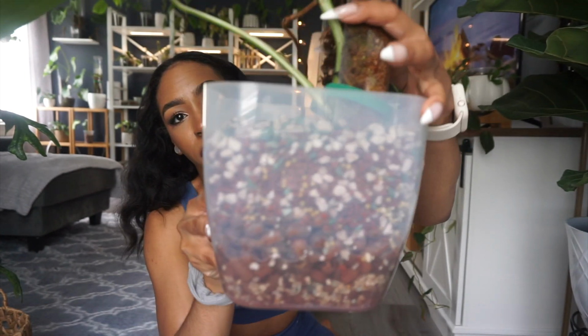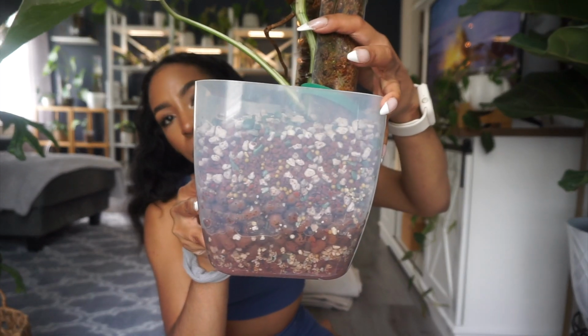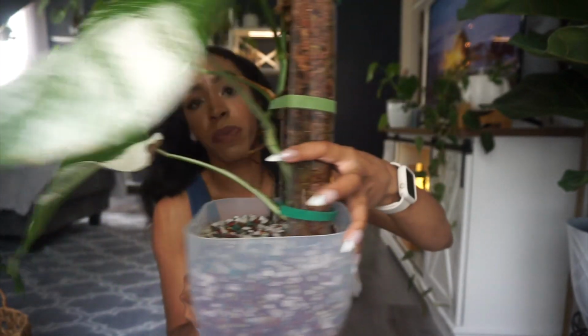But this plant is just doing so well. We recently repotted it into, I don't want it to hit the ceiling fan, but we recently repotted it into this big self-watering pot, cover pot. And she drinks a lot of water because the moss pole's all the way deep down in there. But I'm just so proud that this plant is growing properly.